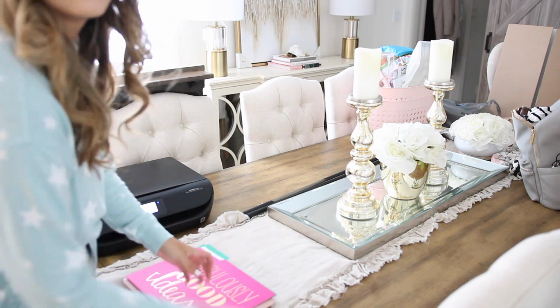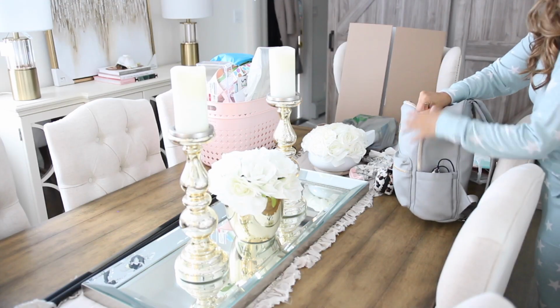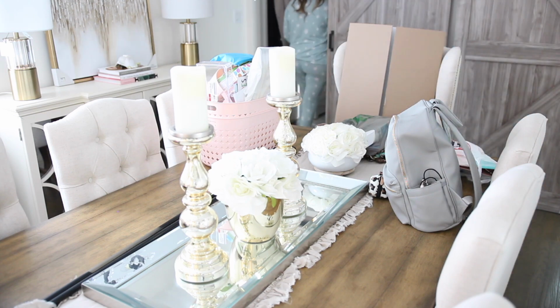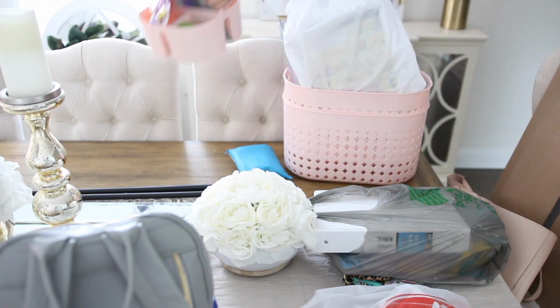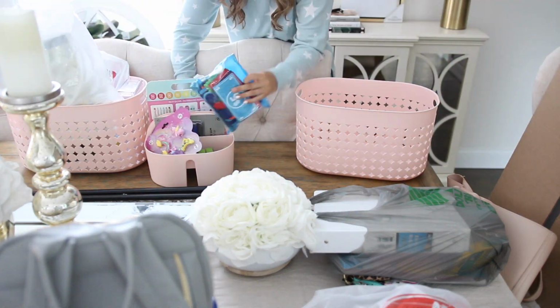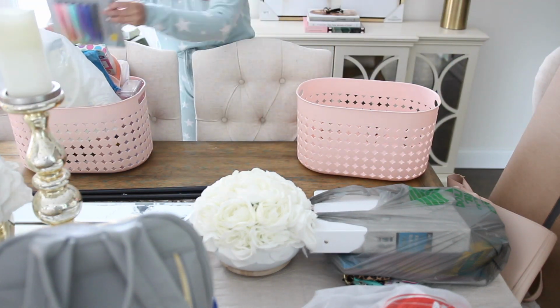I used to do like 2 to 3 in a day and it was so stressful. Now my goal is to wash, dry, and fold all in the same day. While those clothes are washing, I'm doing other tasks, playing with the kids, things like that. You guys can see I also will go ahead and tidy up the dining room.